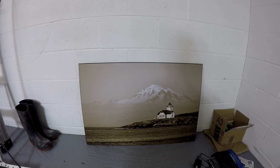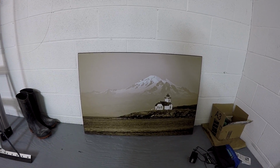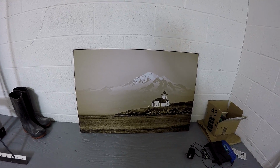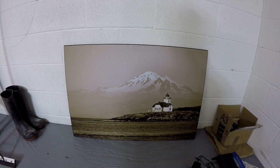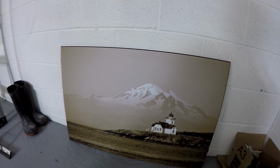This is actually a sweet picture that my dad took. He's a pretty awesome photographer. This is Mount Baker in Northwest Washington. We used to live pretty close to there. I have actually hiked to the top of this mountain when I was 15 years old. Very proud of that.